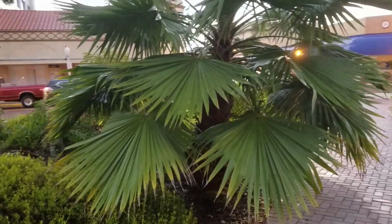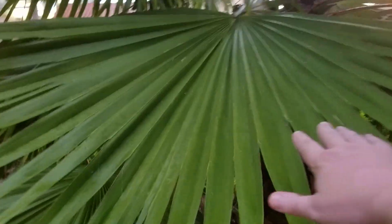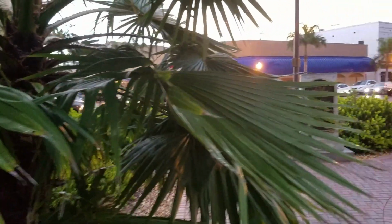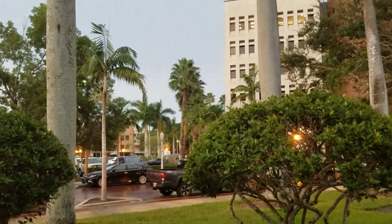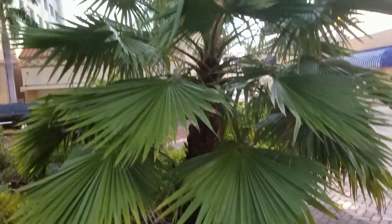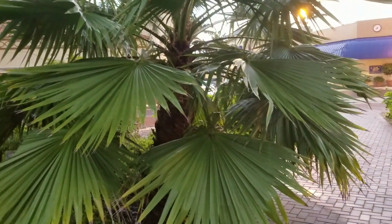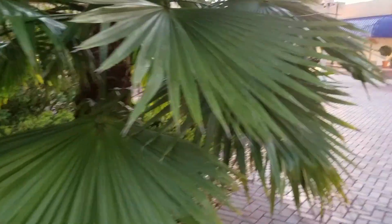So you can see this crown. It's hard to explain, but if you look at my hand here on the leaflet, you can see just how big it is. To give you an example, if you guys can see the Washingtonias over there, they look pretty nice too, but this crown of leaves, the amount of leaves in general, there's probably 20 or so leaves, and normally you'll see that on a Washingtonia that is not properly trimmed, but this one is kind of just holding everything. The leaves are very large and quite pretty.